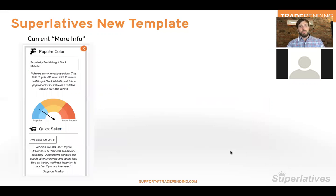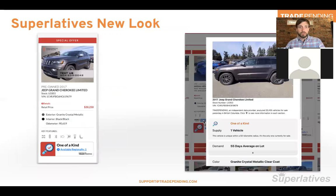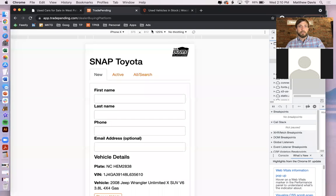When they click through to that, this is the current treatment right here, and the new option right here. A little bit more stylized, a little bit cleaner of a look. They both still work great. And I think I've got one more example here, and let me actually hop out here and show you what it's looking like on a live site here.